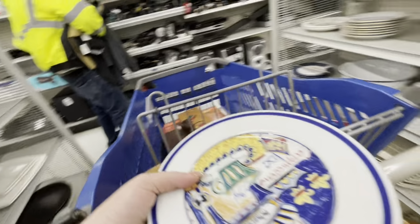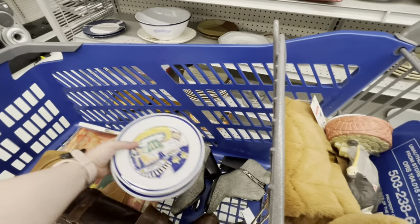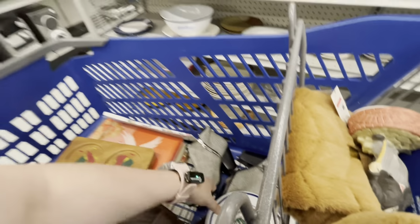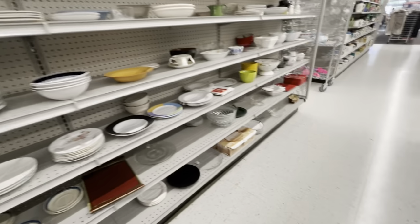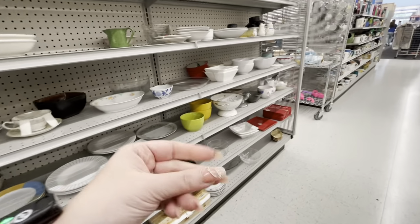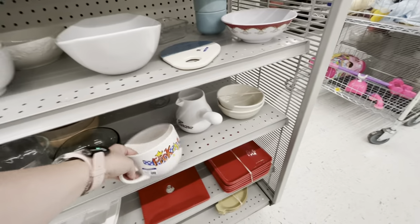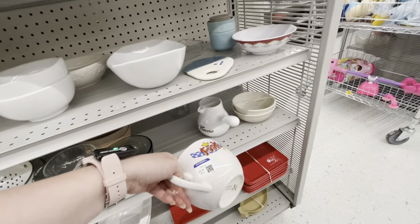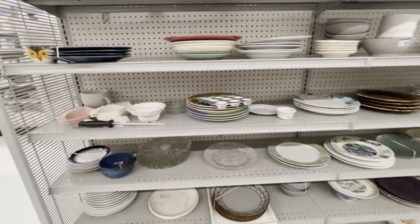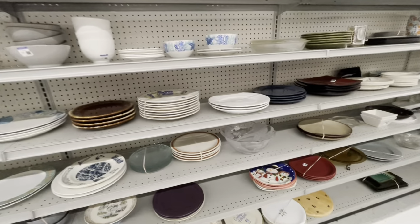Put those in. Yes, that will be fine. Don't mind me, just talking to myself. There's just a weird something on it, like greasy. Pick me up. FTV, $2.99. They're pretty.